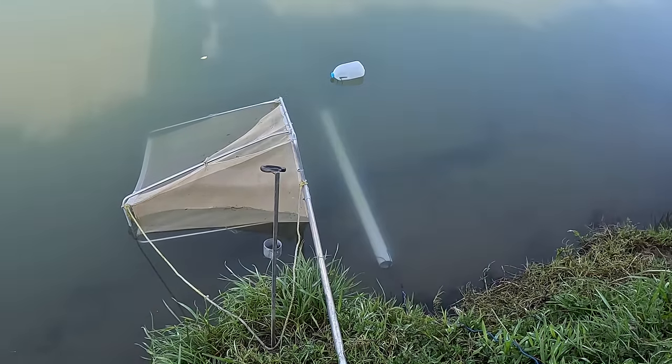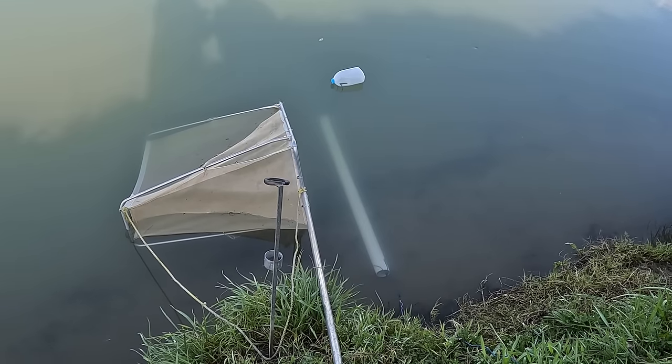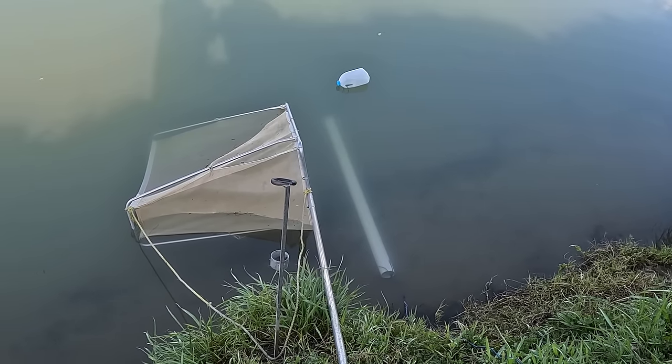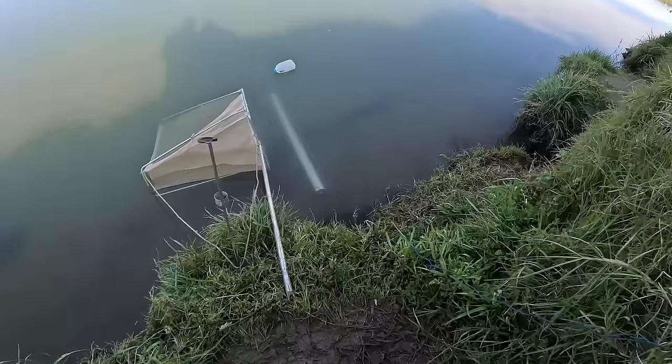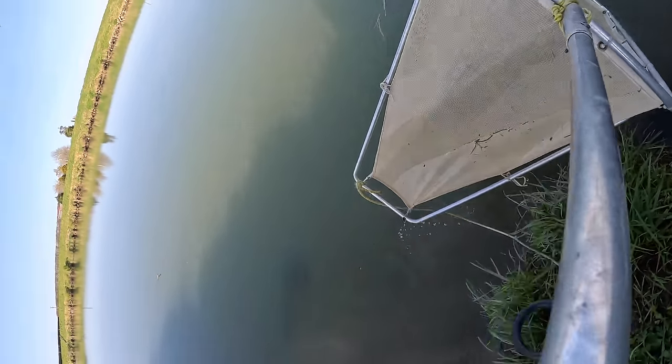Going in, big shoal still going in, see the middle there? Still going in, see them all? There's a heap of them still going in. Holy hell, it's a big shoal. Heck. Big shoal. Got them too. You see them going in? It's so little. Check that out.